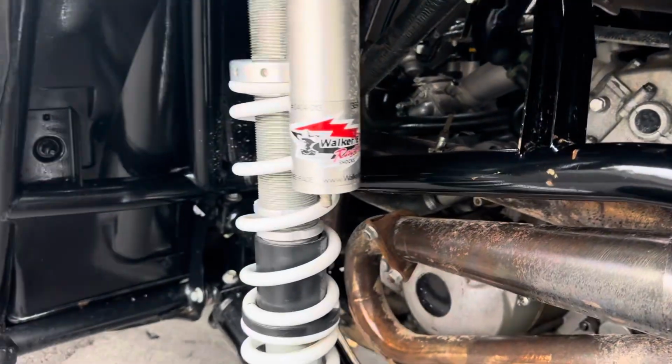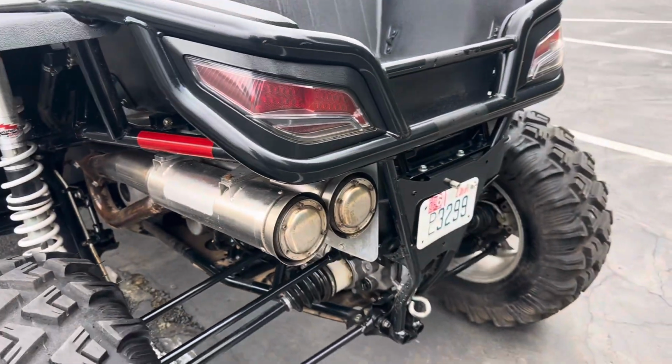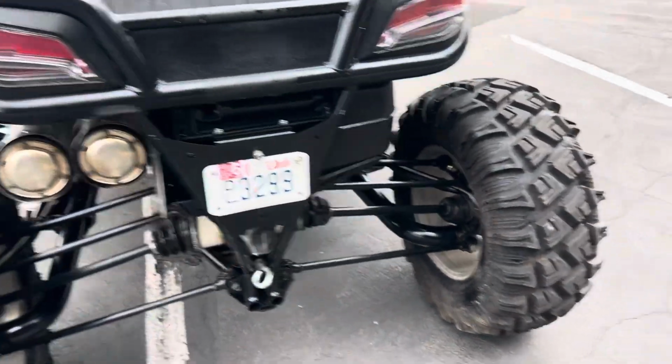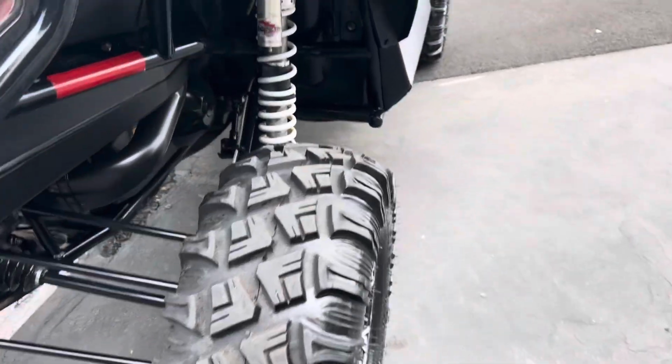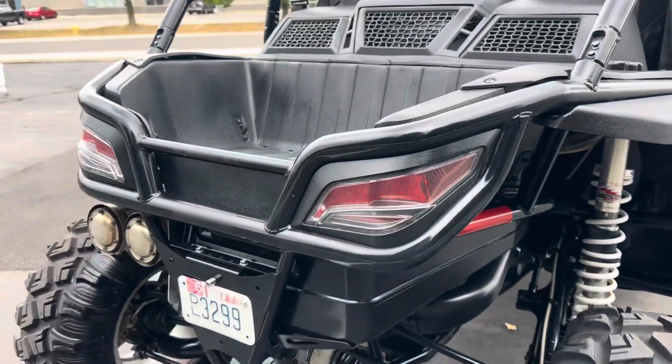Long travel suspension from Walker Evans Racing. Spark arresters on the dual tip exhaust. It's got really cushy, nice travel on this thing. And this baby is street legal.